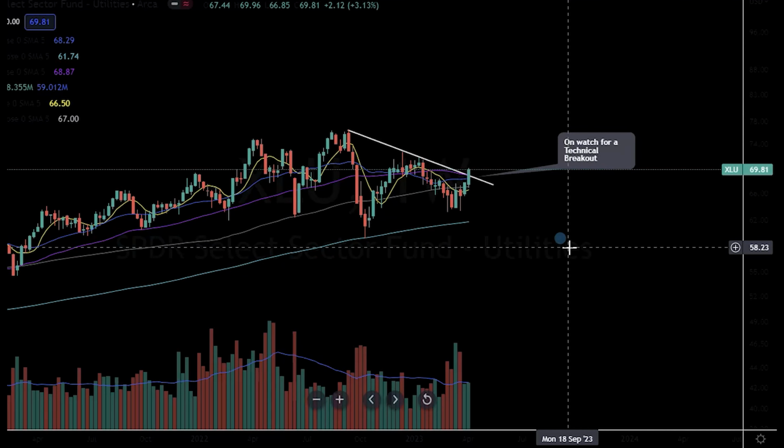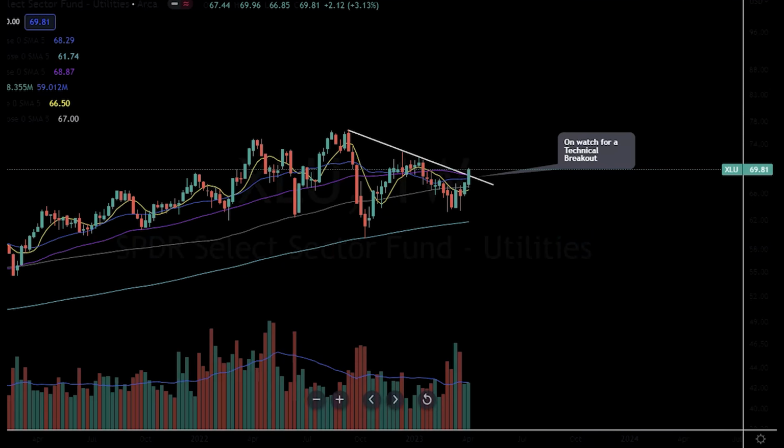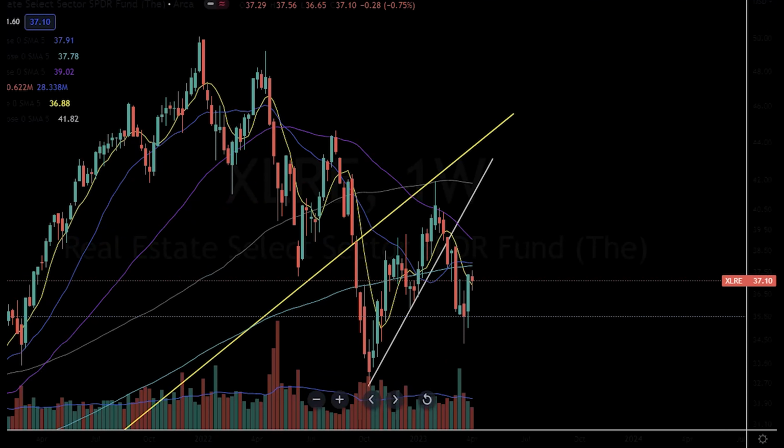And what do those typical capital rotations mean? Let's move along to the next sector over here, which will be real estate, XLRE. So real estate is clearly lagging the market as a whole. Its year-to-date performance is plus 0.46%, but definitely lagging the S&P and the overall QQQ technology sector.